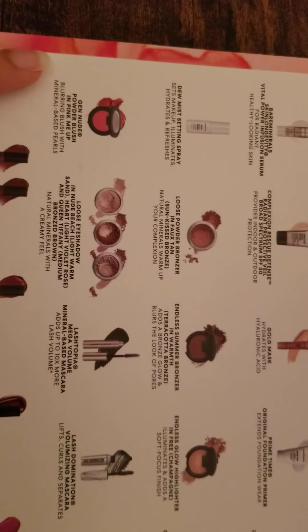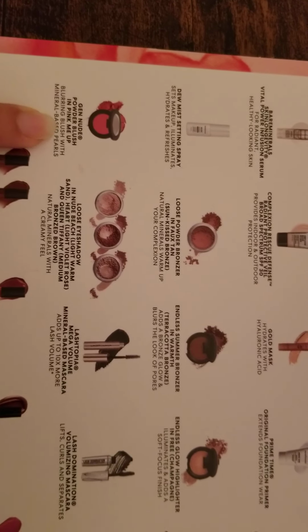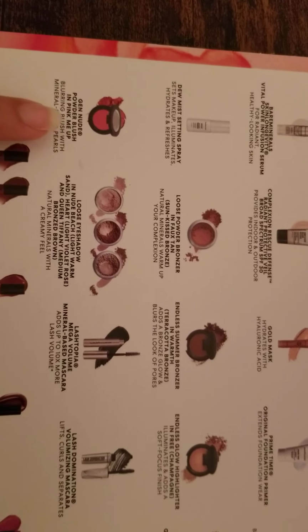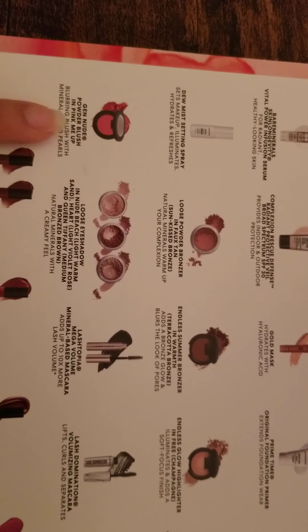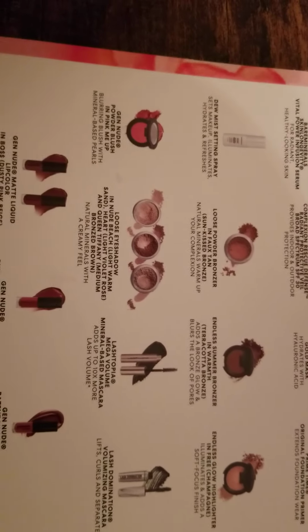Let's just go to the Generation Nudes. That's another blush that they have. It did last all day, I will give it that, but as far as it being a blush that you want to go run out and buy, I would highly say no. It's not as good a formulation as Charlotte Tilbury, which I really love and have been using ever since I got it. So this one, the color was okay, but it just didn't do anything great.